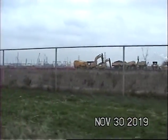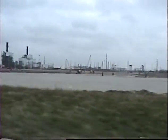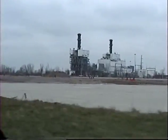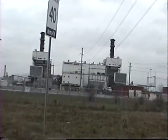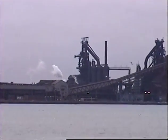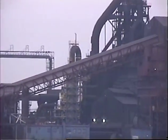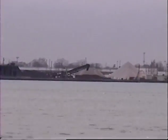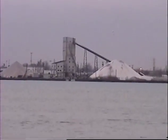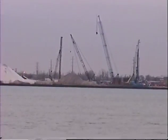They were not actually working here on this particular Saturday. I don't know. They don't really celebrate the Thanksgiving weekend like we do. They have Brighton Beach, a big energy company. And here we go, Zug Island. They're real touchy. If you Google Zug Island, they say they don't want people to take photographs within 100 feet of Zug Island. But I'm across the river, so well over 100 feet.